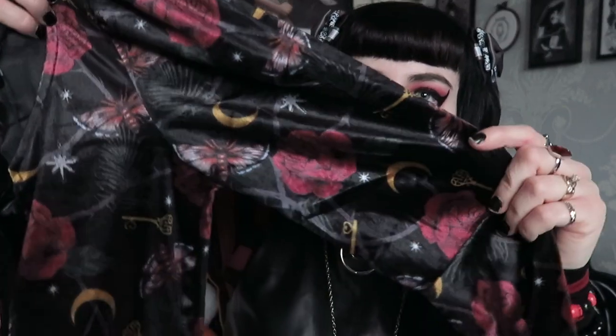And for the sleeves, they start off arm hugging. They start off like this. They hug your arm. They're giving your arm a hug. And then they start to flare out like a bell sleeve should. Disturbia. So they do start off like this.